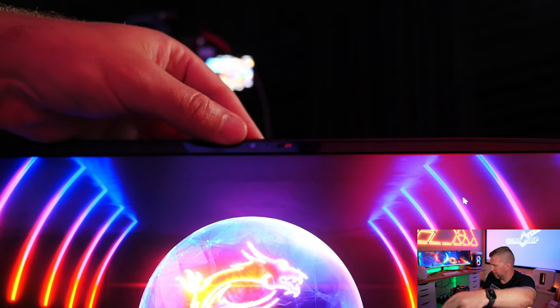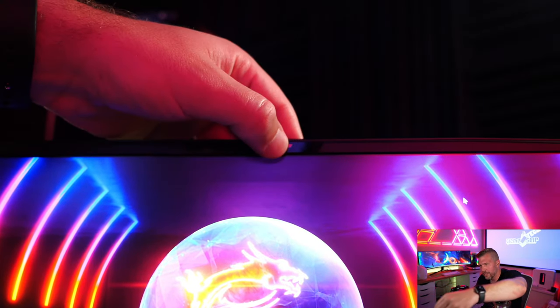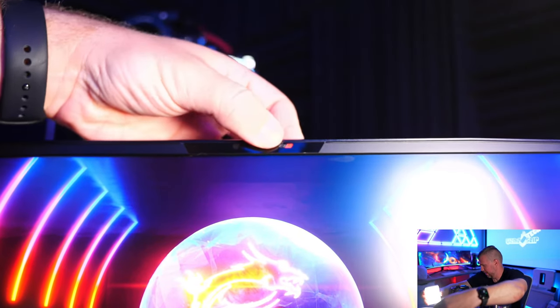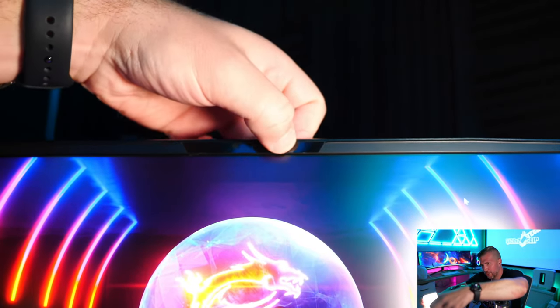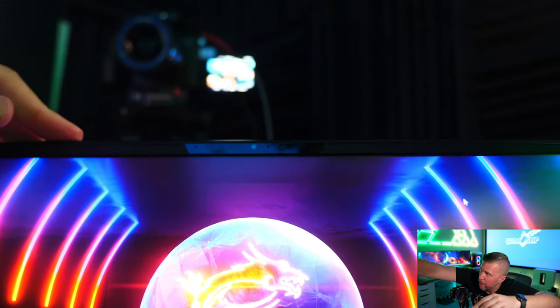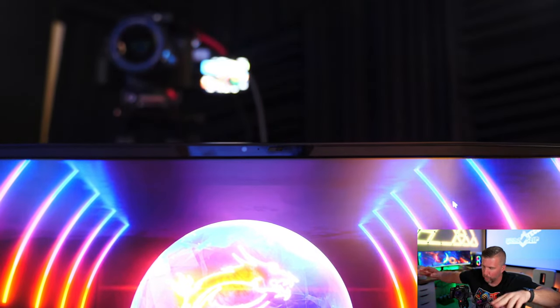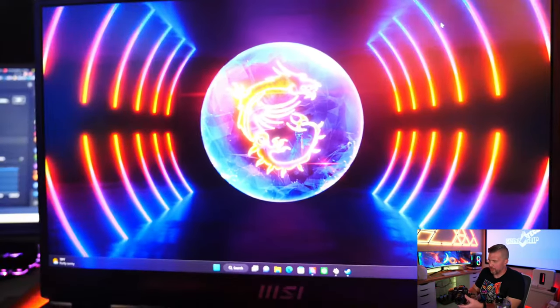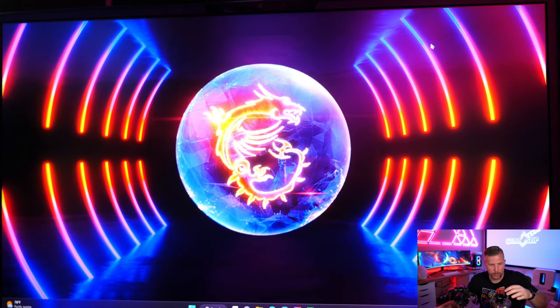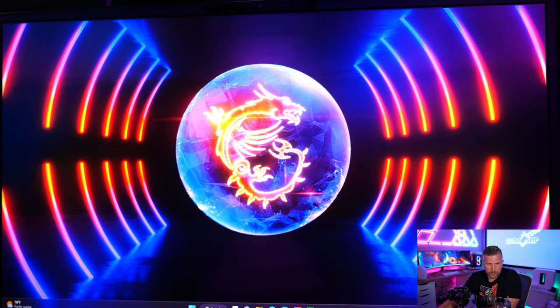So at the top up here, you can see there is an actual physical button. Right there, you can see the physical button. You can slide it over to the left or bring it out, and that does prevent Windows Hello from working because it uses the same camera. So I just leave the privacy shutter open if you want Windows Hello to work.